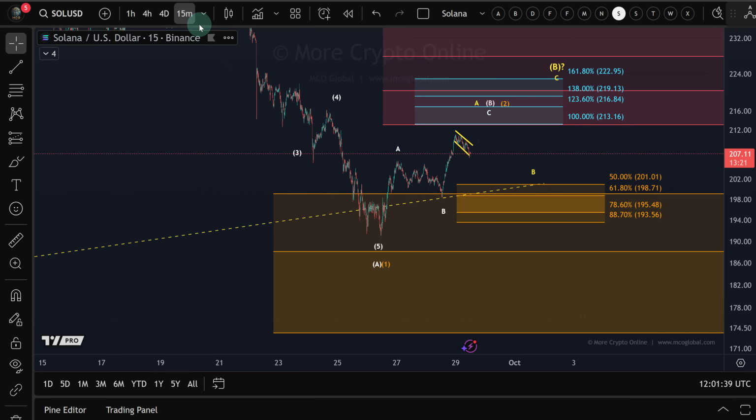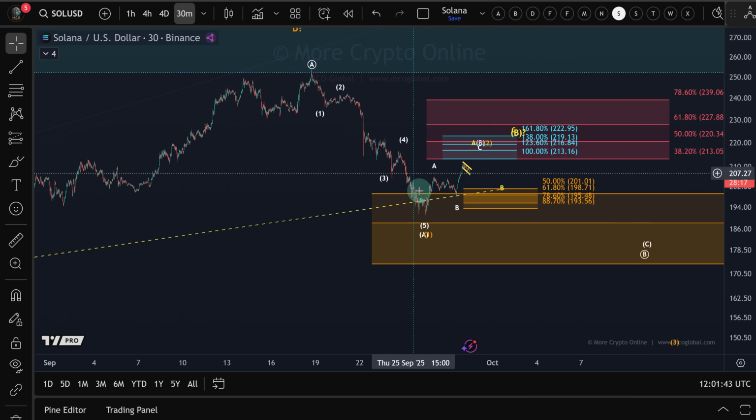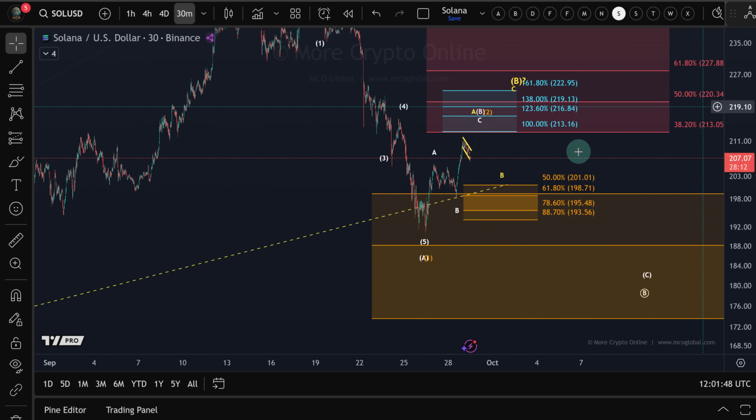I'm actually here on the 30-minute chart. You see here the 5-wave decline into support, and you see the reaction that we wanted to see. The price has done over the weekend what we wanted it to do. Again, we also provide intraday updates over the weekend typically.